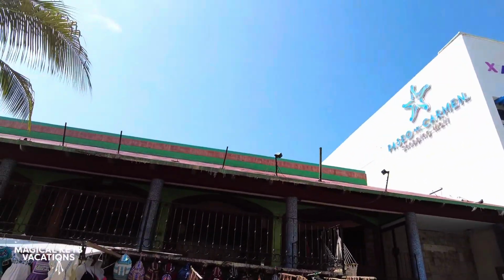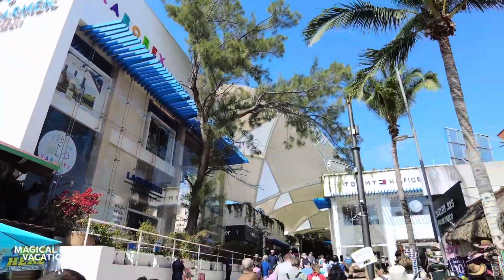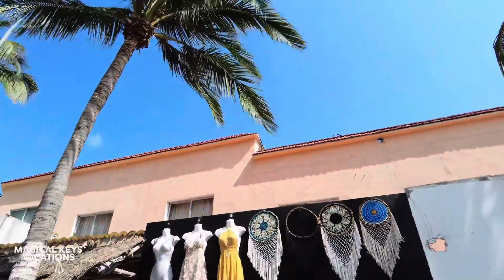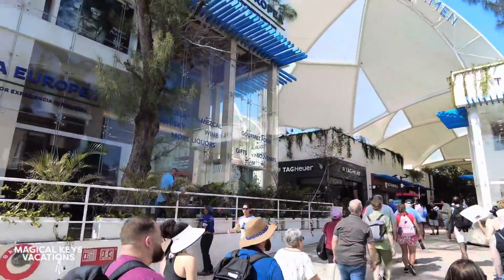So we got lucky. Our excursion today, there is only 8 of us. We have an amazing tour guide. She is going to walk us through everything, and she's been doing this for, I want to say, 17 years. So she's definitely a seasoned tour guide. We're really excited to see everything.